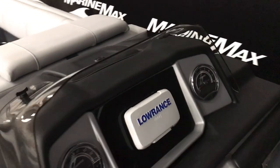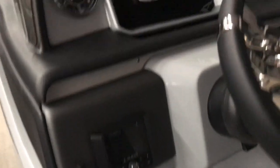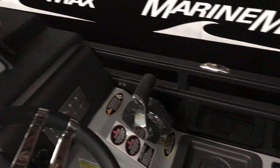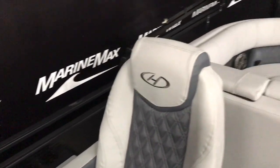Here at the helm you've got a Lawrence helm, a JL Audio head unit, digital throttle, which is absolutely phenomenal. You've got a charging port, active trim. This pontoon has it all.